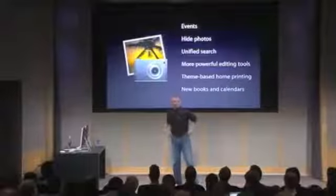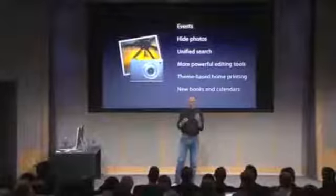So we think events is really going to dramatically enhance our ability to manage our photo libraries and enjoy them, rediscover and enjoy them. And so when you get your hands on this, I think you're going to think it's pretty great. So iPhoto 08.